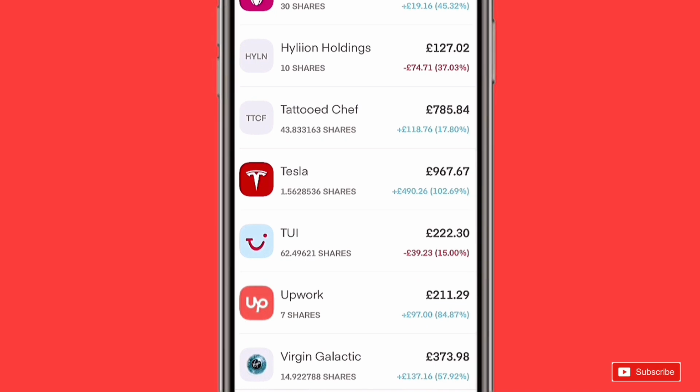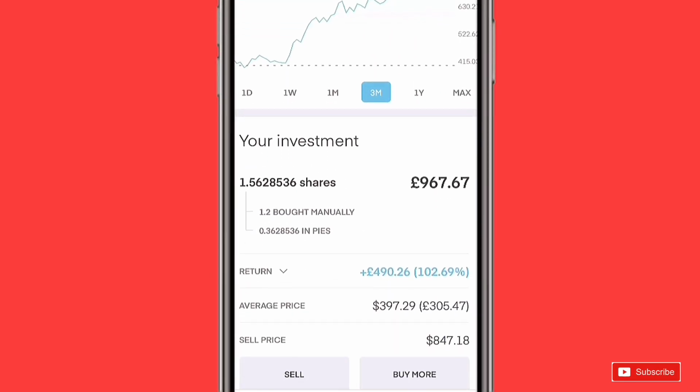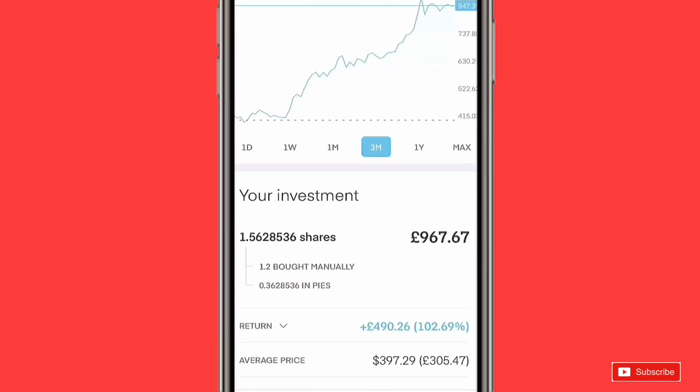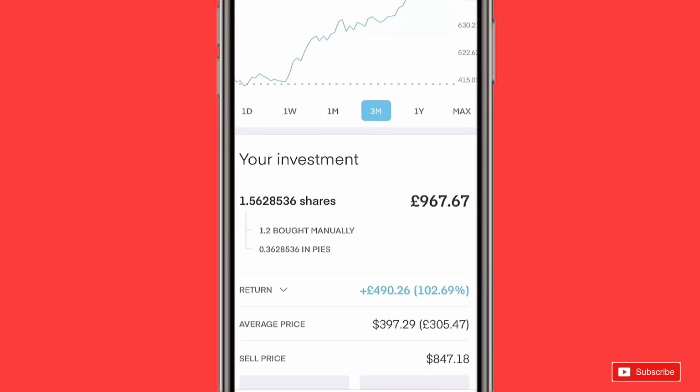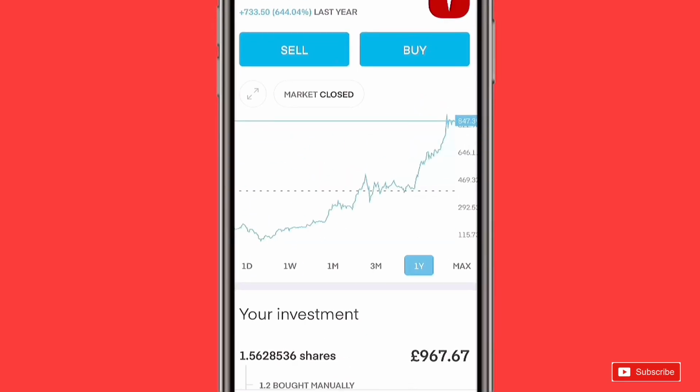And then we go on to good old Tesla. We love Tesla. Easy money. Bearing in mind, I started this portfolio extremely late, with an average price of $397. My average price on Tesla in my main portfolio is a lot lower than this. I bought in very, very early. To already have over 100% on this portfolio, I think that's pretty incredible. We started this portfolio at such a late time, and we're already up over 100%. I'm definitely holding this one.